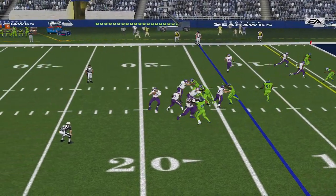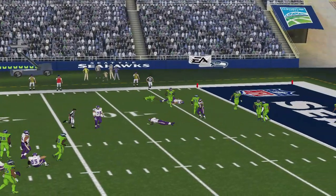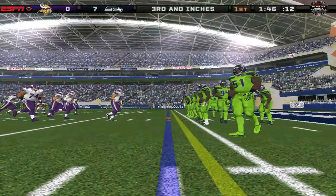Drops back. Pressure. The throw. And it's complete. Flowers comes up to make the play at the 6-yard line. 6 yards to go for a touchdown.